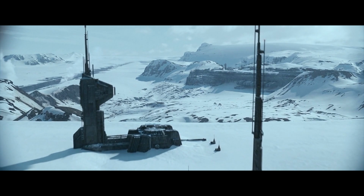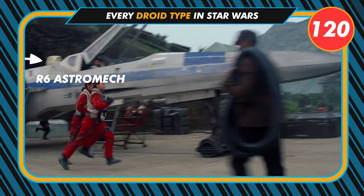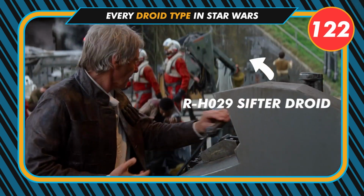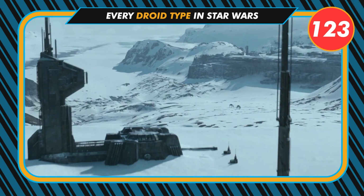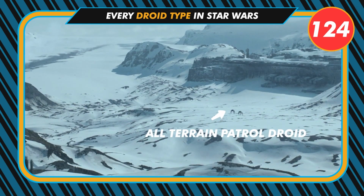Now, I don't have any of the Star Wars reference books that actually talks about this thing. However, in a YouTube video on Star Wars Kids called Every Droid in Star Wars, this vehicle in particular is highlighted as the All-Terrain Patrol Droid, while the other First Order walker isn't. Now, are they different? It's kind of hard to say.